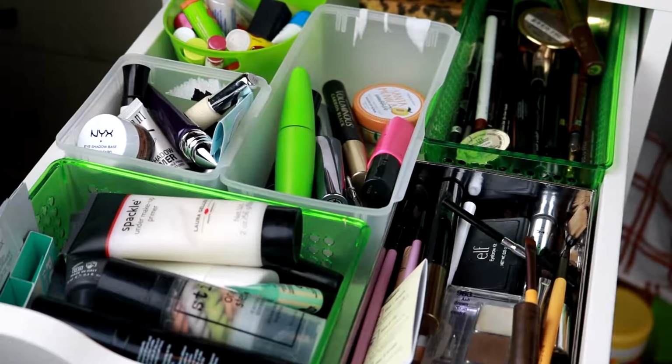So today I thought that it would be the perfect time to start a declutter series. I have been wanting to do a declutter series for so long and I'm really excited because it really needs to happen. I haven't gone through my makeup since I started collecting makeup, which was probably coming up on 3 years now. So today I thought that I would start by going through my top drawer.